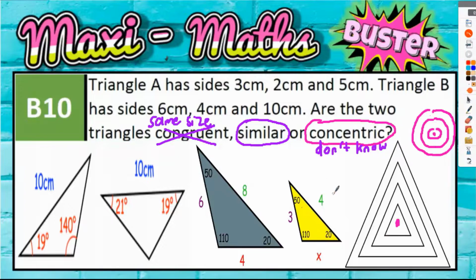So, if we check the sides, this 4 here, if you doubled it, it would be 8. This 3 here, if you doubled it, it would be 6. So it seems like we've got a scale factor of 2. Now, if you've got some sides which are in the same scale factor and all the angles are the same, that actually means that the third side that we don't know about must be in the same scale factor as well. So this side X must have been doubled to get this 4. So that X in this case must have been 2.